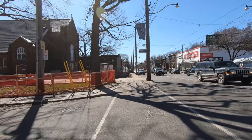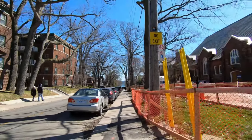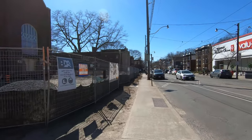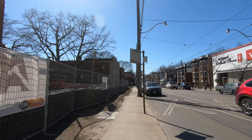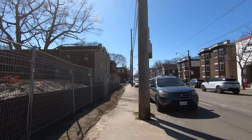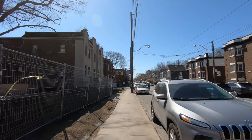Another nice street leading to the lake. So each side is different, each store is unique. And when you take the same Queen Street to downtown Toronto, then the whole story is going to change. It's going to look different, it's going to sound different.